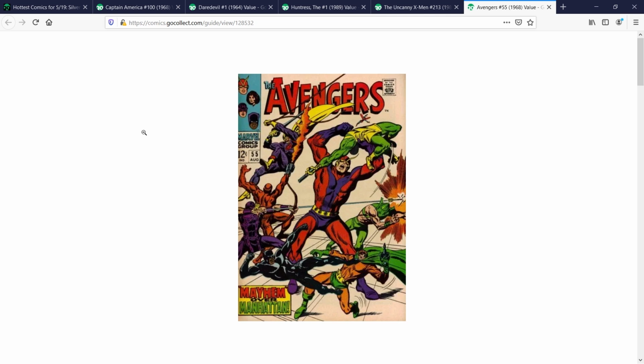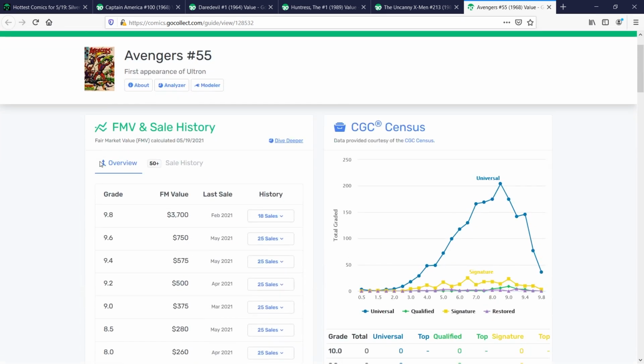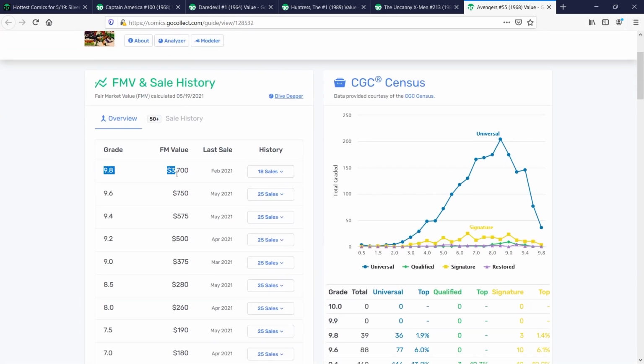And coming off the heels of WandaVision, there was a lot of speculation that we might see him actually in WandaVision, or perhaps in another property later on down the line. So for that reason, this book has slowly been creeping up and getting hot over these last few months. And finally, it's definitely hit this Go Collect article here as the number 1 book. And as we dig into the numbers here, we'll see a 9.8 selling fair market value around the $3,700 range. That was back in February 2021. Definitely a number that was probably hitting that mark because of WandaVision.